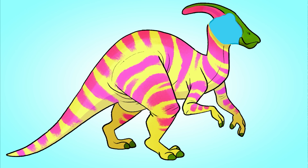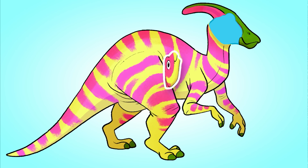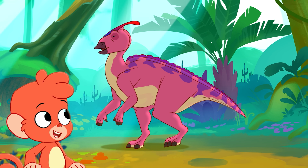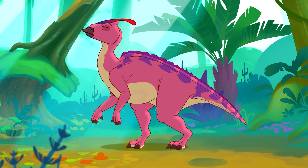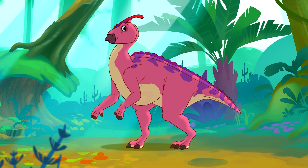It's got stripes on its back, a long tail, a duck bill, and a weird horn on its head. I think I know what dinosaur this is, do you? That's right, it's a Parasaurolophus. I wonder what he uses that horn on his head for. Let's find out. Oh, he uses it to make loud noises.